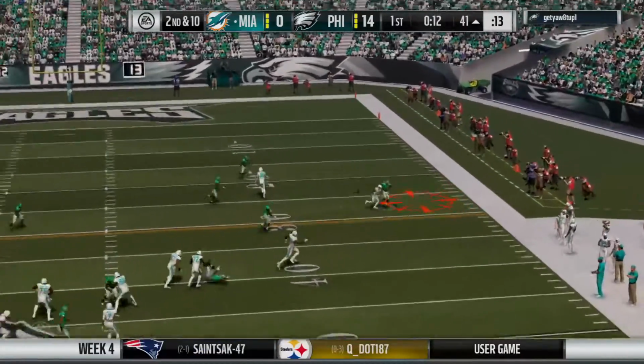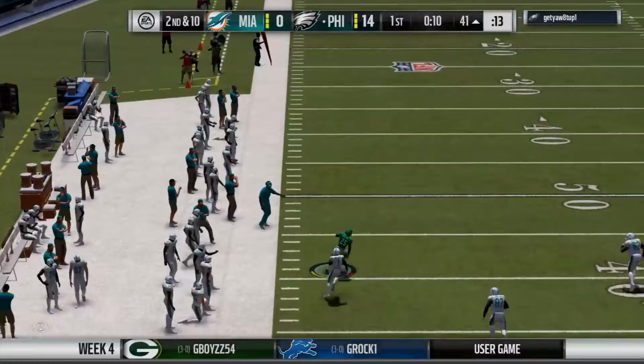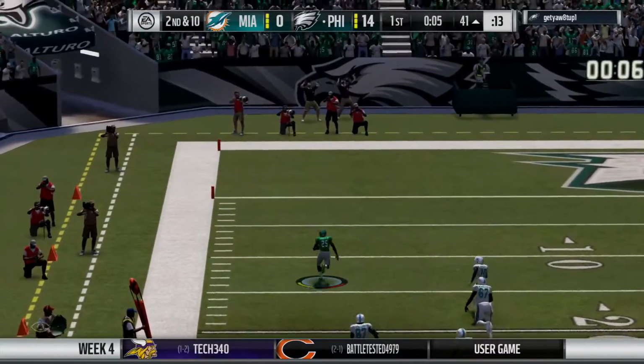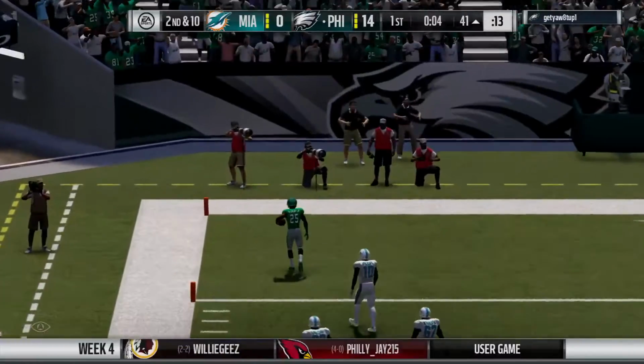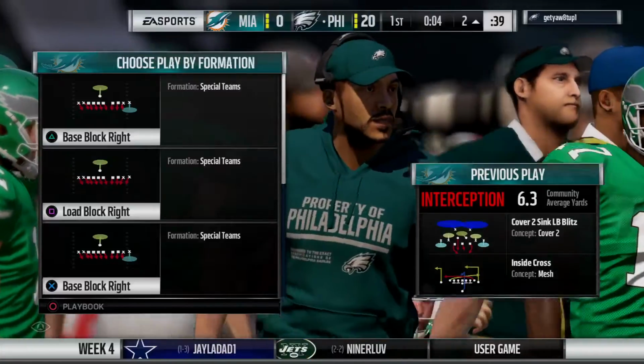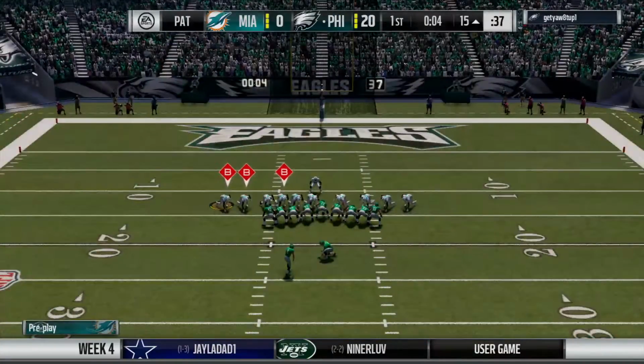Second and 10, he'll look to throw again. And he fires one that's intercepted. Room here to run. Defenders giving chase, but I don't think they're going to get there. And he takes this one back into the end zone. And the Eagles defense gets a pick-6 TD.